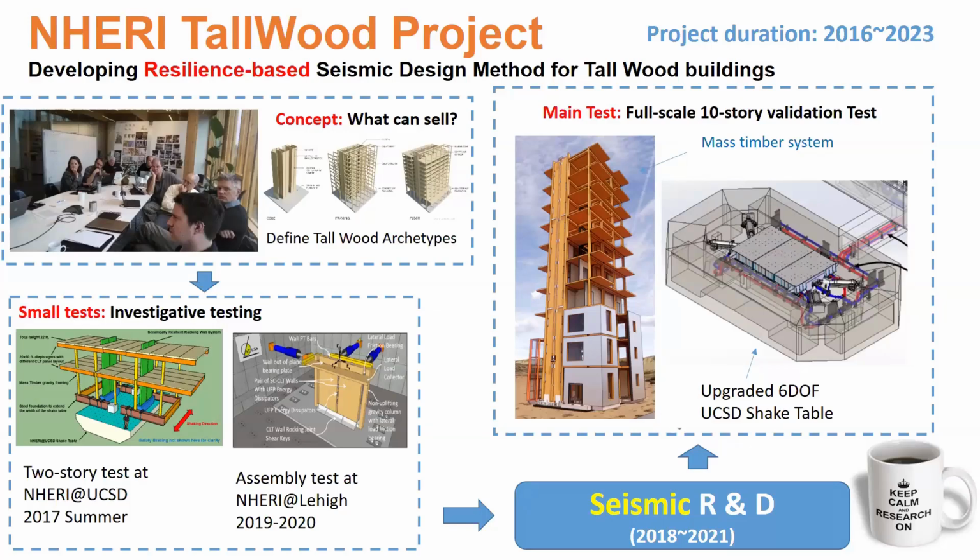So that led to the proposal to the National Science Foundation around 2015 to do the Narrow Tall Wood project. The Narrow Tall Wood project, the full name is Developing Resiliency-Based Seismic Design Methodology for Tall Wood Buildings. So we did it in like 3 parts.